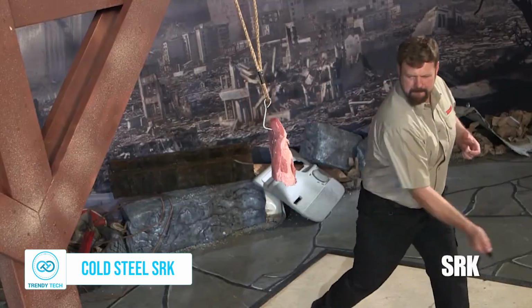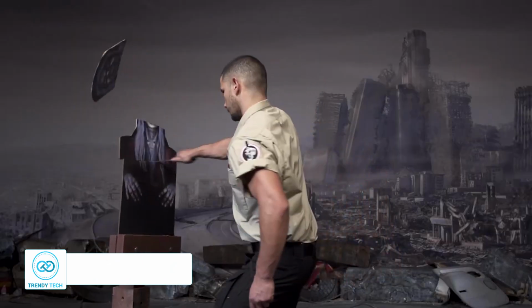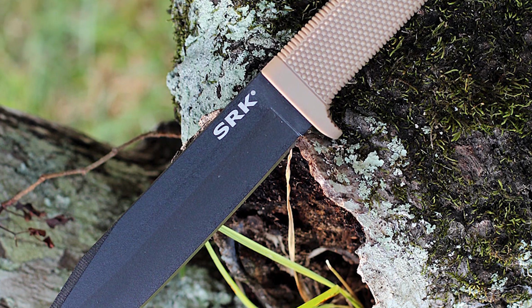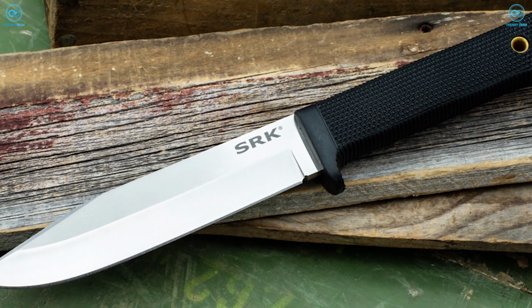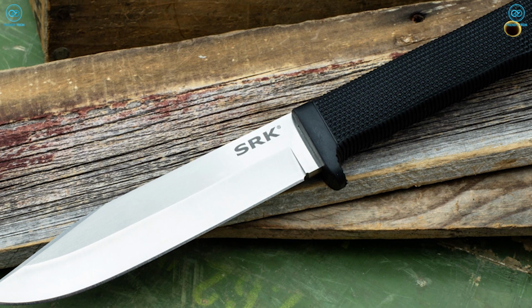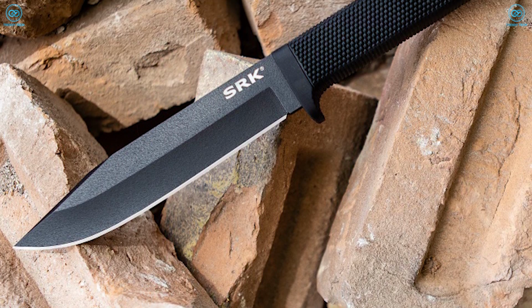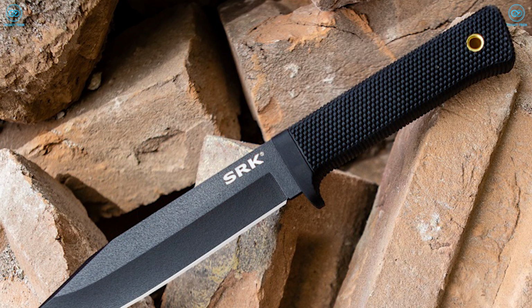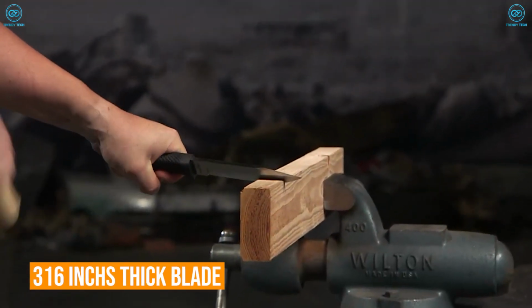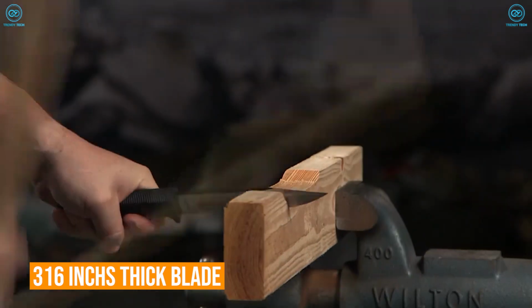The Cold Steel SRK is engineered for those who push boundaries. Equipped with a 6-inch SK5 steel blade coated in a durable black Tuff-Ex finish, this knife is ready for extreme outdoor challenges and demanding rescue missions. Its clip point design delivers precision for detailed cuts while maintaining the strength needed for skinning, slashing, and chopping tasks. Measuring 10.75 inches in total, the SRK balances robust construction with sharp performance. The 3/16-inch thick blade ensures a resilient edge and tip, making it adaptable to various tasks.